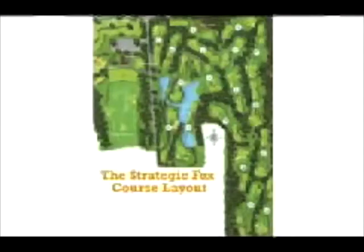What you have at Fox Hills is 18 wonderful, unique par 3s on the strategic course that the beginner can come out and feel very comfortable with. And then also all the way to the gradations of the scratch player wanting to hone their short game.